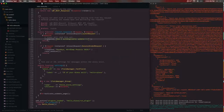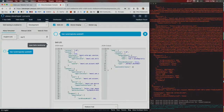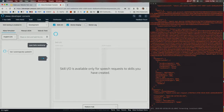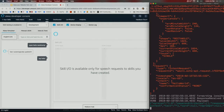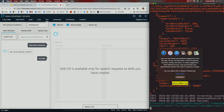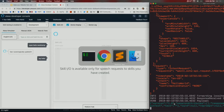So, I'm going to go back. It did say hello, which was that intent that we created, but then we never finished it, and it doesn't do anything. And you can see here, I want to make this bigger, it sent a request of the type intent request, and the intent name is hello world. And my skill didn't have any logic of how to handle that, so it didn't do anything.